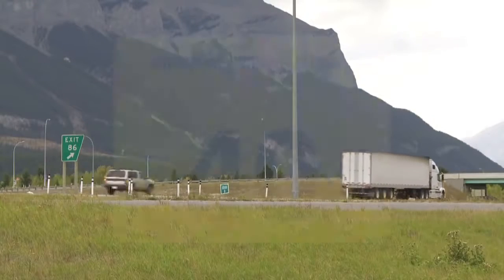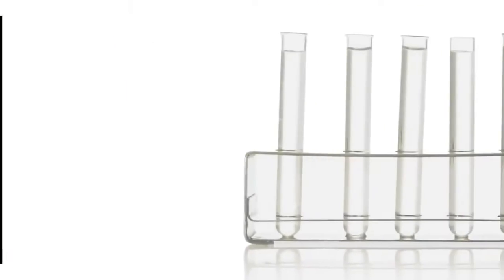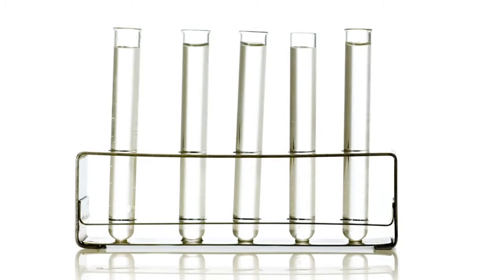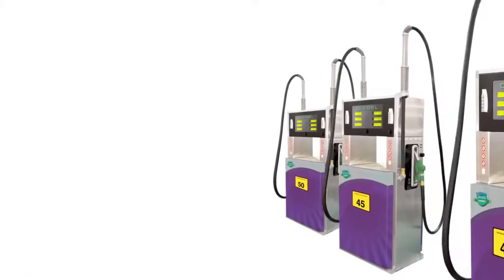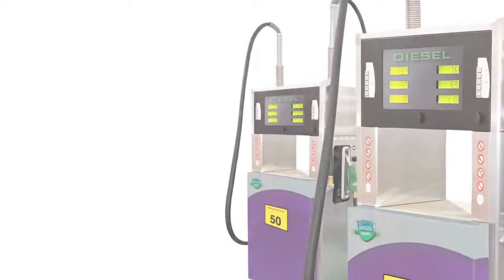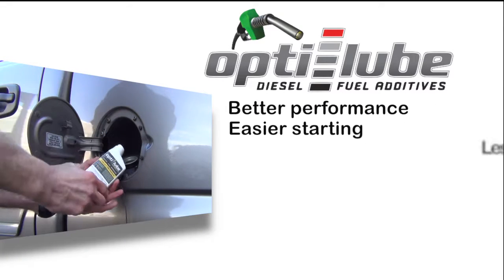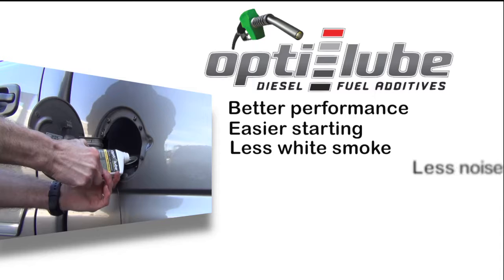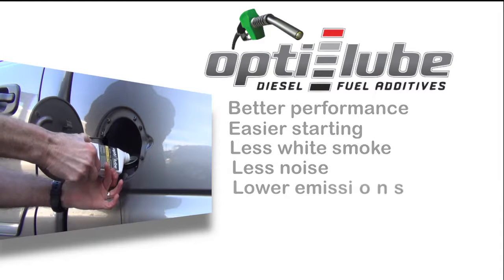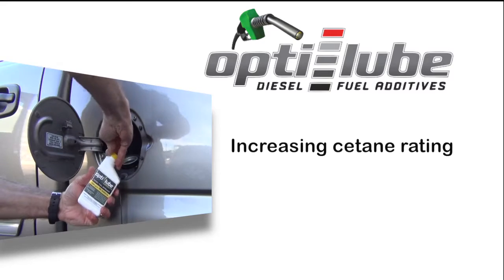All diesel fuels have a given cetane number from their basic formulation, but often fuel marketers use cetane improving additives to increase the cetane number and further enhance the performance benefits of their fuels. Better performance, easier starting, less white smoke on startup, less noise, and lower emissions can all be attained by increasing the cetane rating of diesel fuel.